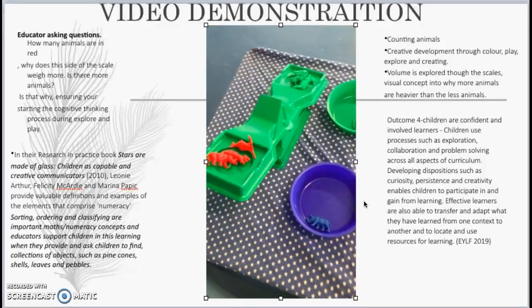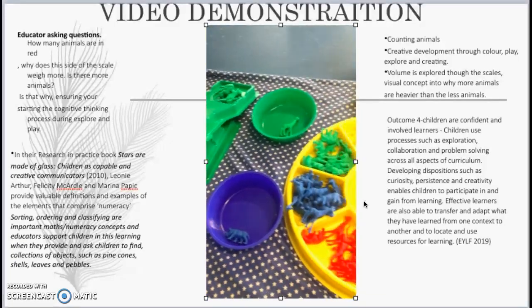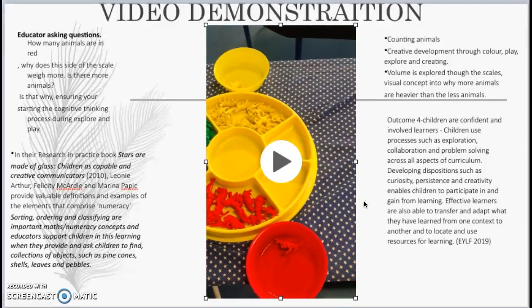In this experience, we are touching base on Outcome 4, as I previously stated in the other slide. Outcome 4.1: children develop dispositions for learning such as curiosity, cooperation, confidence, creativity, commitment, enthusiasm, persistence, imagination, and reflexivity. And there's also 4.2, which is based around researching, investigation, and a range of skills such as problem solving and organizing and recording mathematical ideas and concepts.